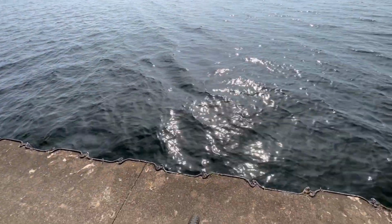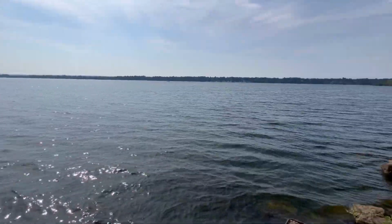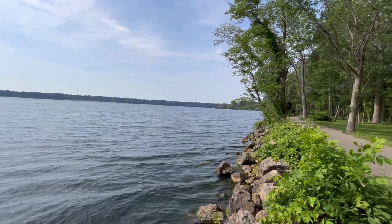At a lot of these lookouts, the water was very deep, just directly off the ledge. That's not true in all the cases. There's also a lot of sandy shorelines, but in a lot of these lookouts, the water's very deep, very fast.